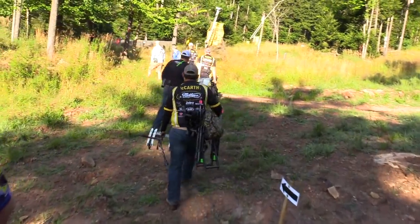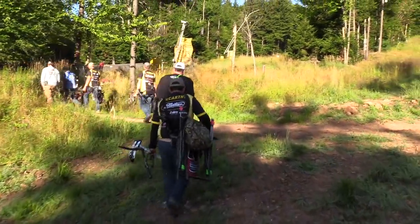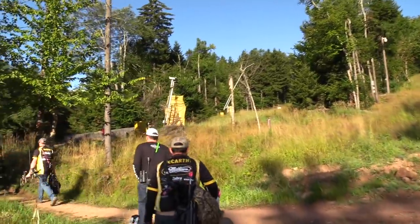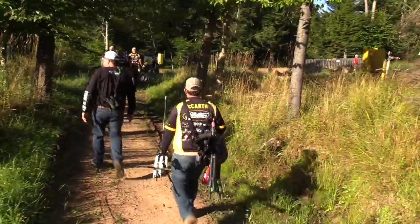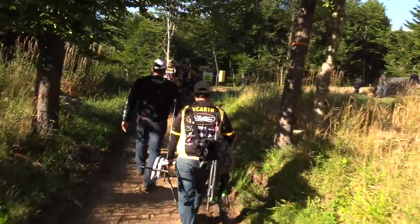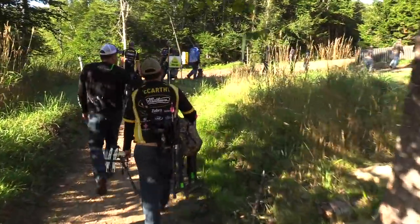So with that 11, Levi Morgan's going to open his lead back up to 2 over Danny McCarthy. Nathan Brooks looks like he's on pace to hold on to that third spot, but Justin Martin just misses that 11.